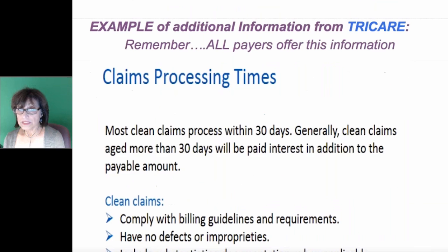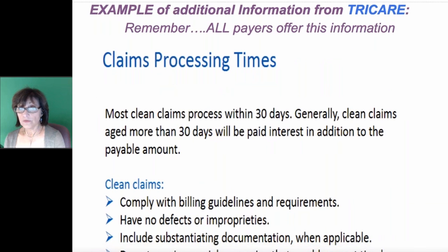Now another example here, just to show you very quickly, is the basic claims processing times and different guidelines with TRICARE. Most clean claims will process within 30 days, and generally if a clean claim goes over the 30 days, they will pay you interest. That's pretty standard with most insurances.